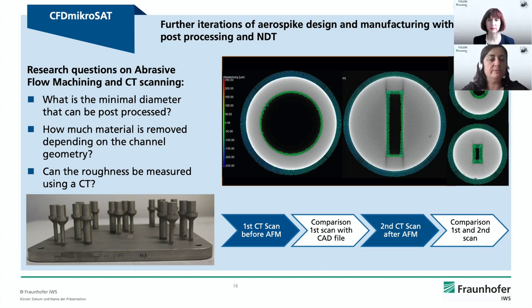We also experience in this way how much material is removed depending on the channel geometry. So you can calculate it quite easily also from the weight, from the volume and density of the material. And then the roughness, it was a good question for us. We can measure the roughness using a CT.